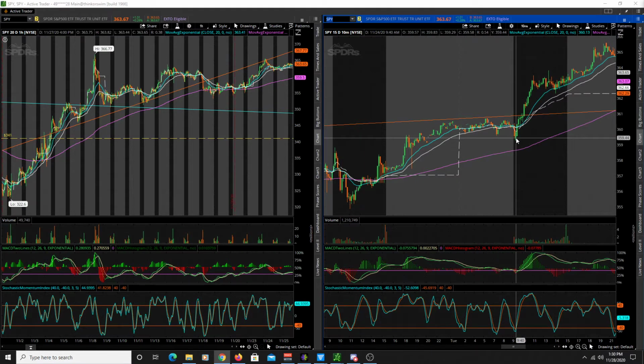The problem is that you're going to see these fake outs in the first 15 minutes, and usually I avoid them, but sometimes they don't fake out and they just completely dump. If you wait the first 15 minutes or so, you're going to end up chasing. So you either have to chase, or you have to be patient, wait out the fake out, and miss the move. It is what it is.